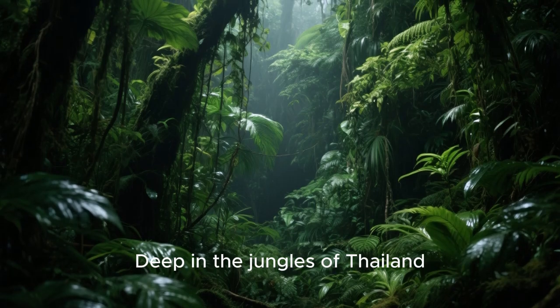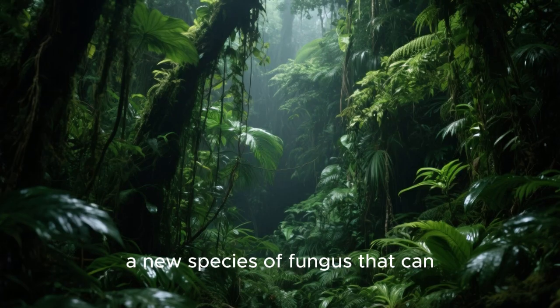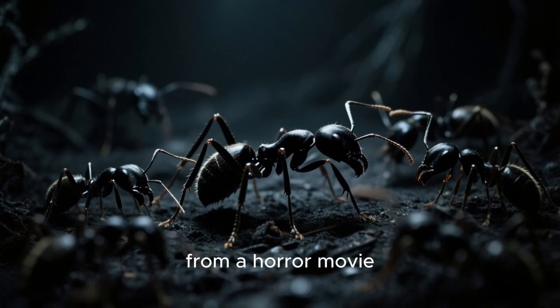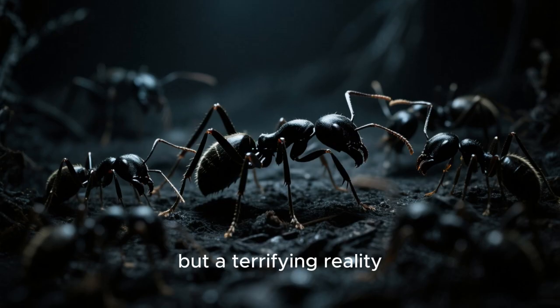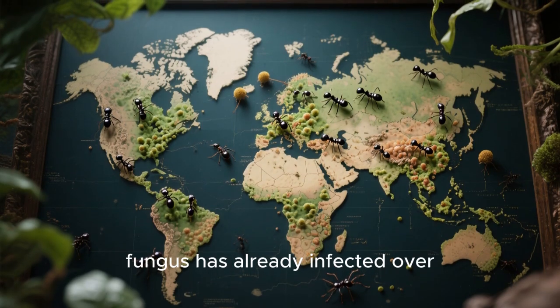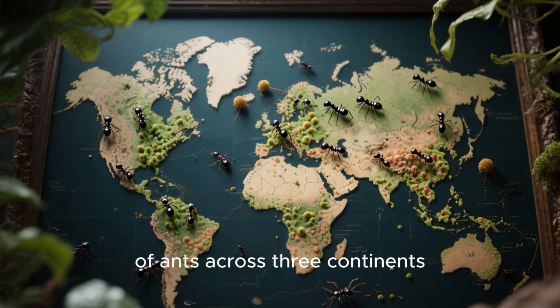Deep in the jungles of Thailand, scientists have discovered a new species of fungus that can turn ants into zombies. This isn't fiction or a scene from a horror movie, but a terrifying reality. In fact, this zombifying fungus has already infected over 20 different species of ants across 3 continents.